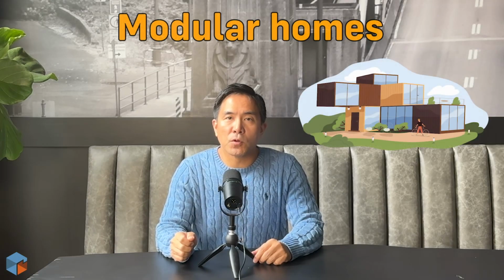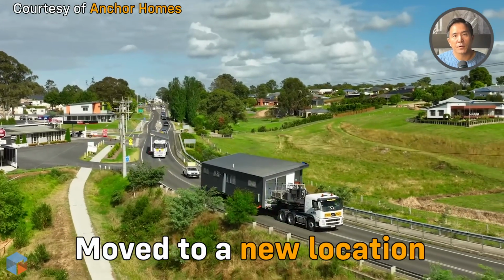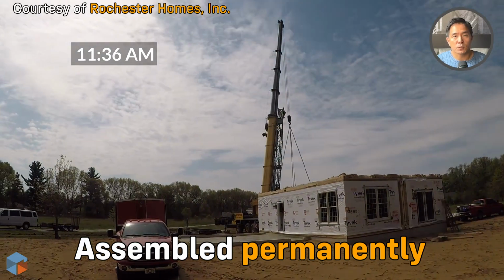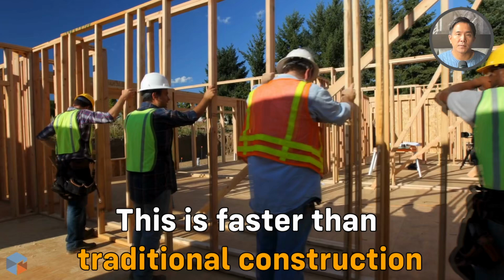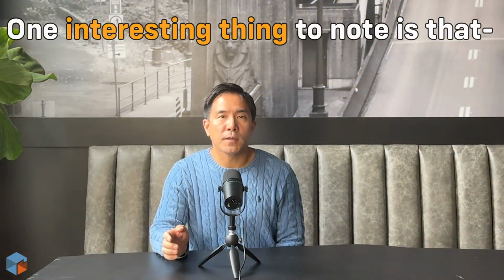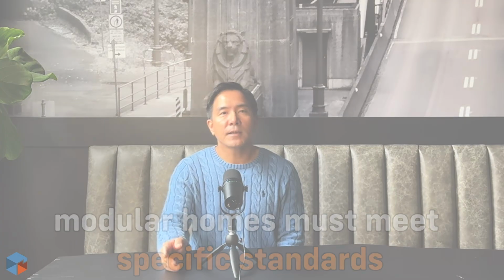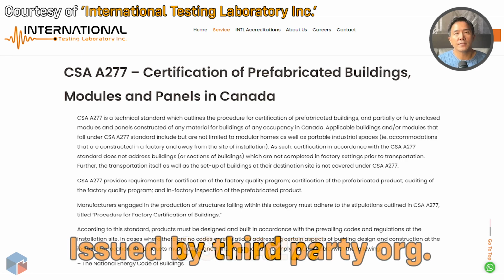Let's start with the modular homes. These are homes that are constructed off-site in a factory and then transported to a new location where a foundation is already prepared. Once they are on site, they are assembled to form a permanent structure. This approach speeds up the entire building process compared to traditional methods. One interesting thing to note is that modular homes must meet specific standards. In Canada, that's the CSA A277 standard, which ensures high quality. And this certification is issued by a third-party inspector.